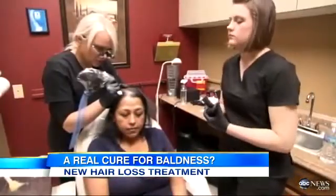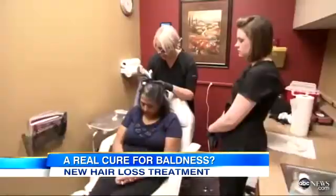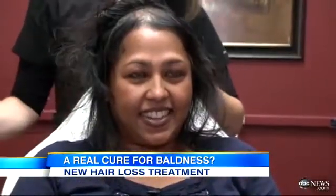Nasim's treatment takes all day, 8 hours, because the goal is to mark her entire head so there's no longer a contrast between her dark hair and white scalp. I'm excited to see what it looks like now.